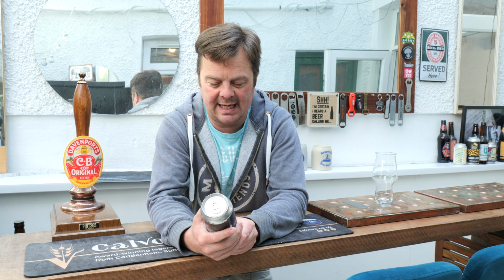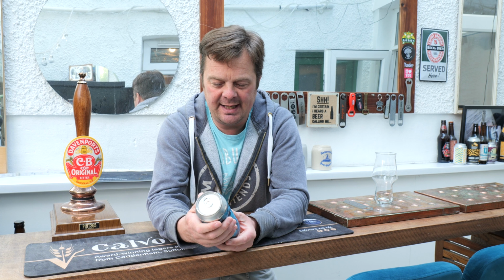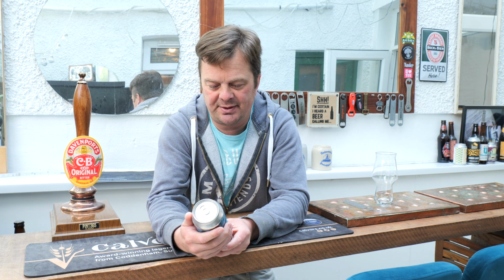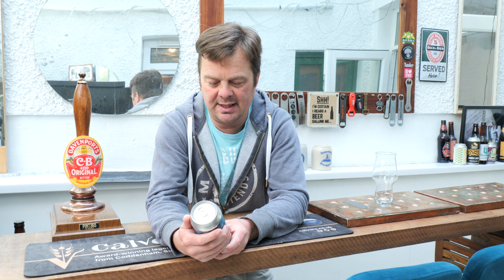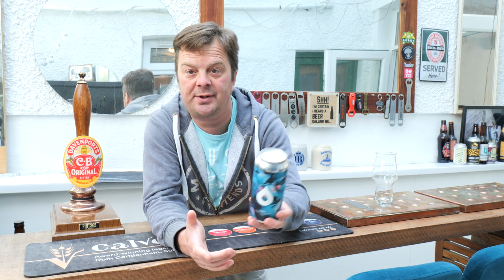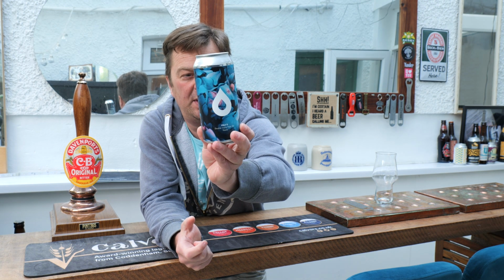Today we've got a beer from Polly's Brew Co. and it's a can of their Double India Pale Ale called Nada. It's an 8% ABV beer brewed with Citra, Columbus and Simcoe, and the yeast is London Ale number 3. It's a 440 milliliter can. It's brewed in Mould in North Wales.